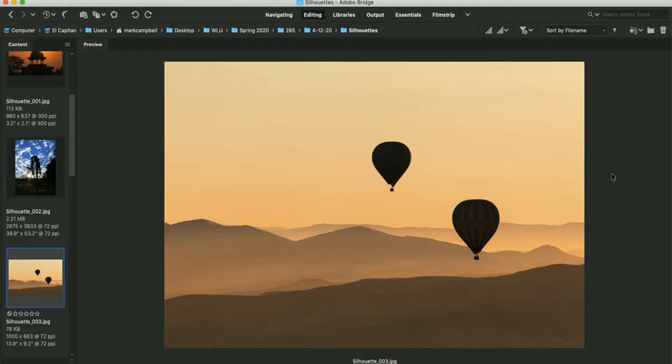Again, they're not always pure and perfect silhouettes. You do see some detail, especially in that balloon on the right. But it's a really cool image, very monochromatic. And I do want you to pay attention to some of the other techniques that we've talked about. In this case, we have a single dominant color. We've just come off of working on color images, and this is, like I said, very monochromatic.